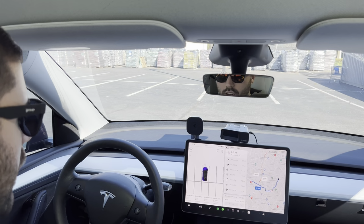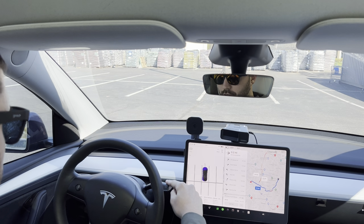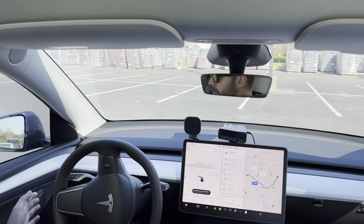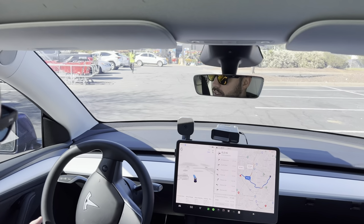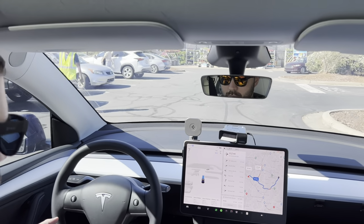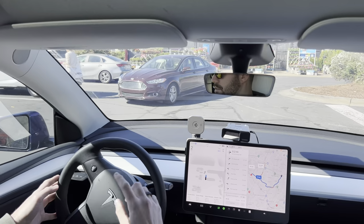So we'll see how beta does here, or sorry, FSD supervised, the new term. We will put it into FSD, see how it does. There's a guy walking ahead of us. We'll see if it can make it out of this parking lot better than it did the last one. Of course going to be vigilant and ready to take over. This guy just driving across, we've got a person there.